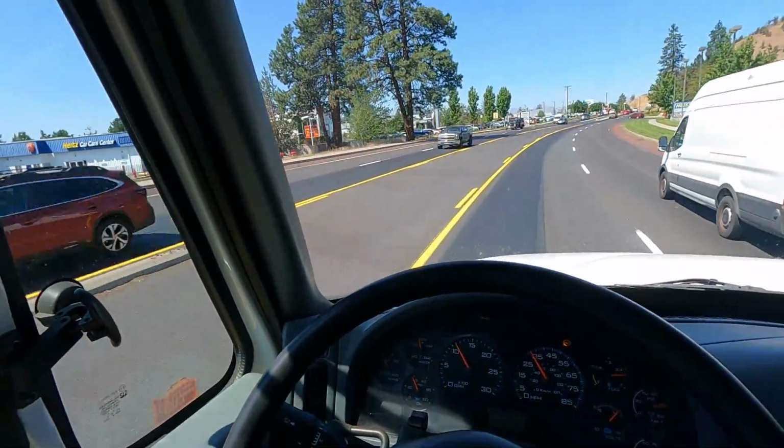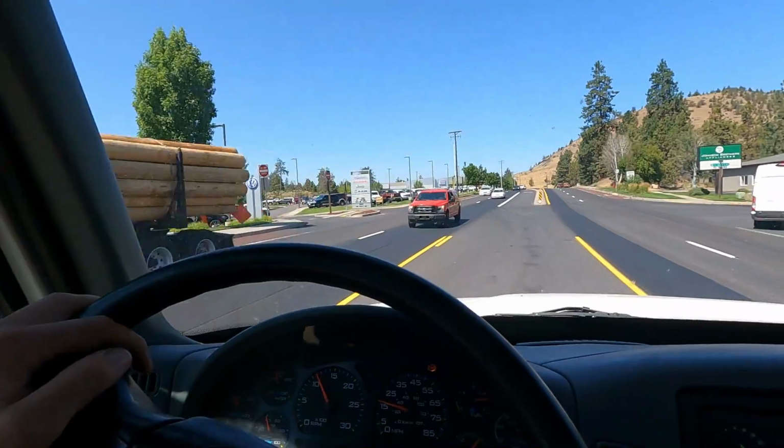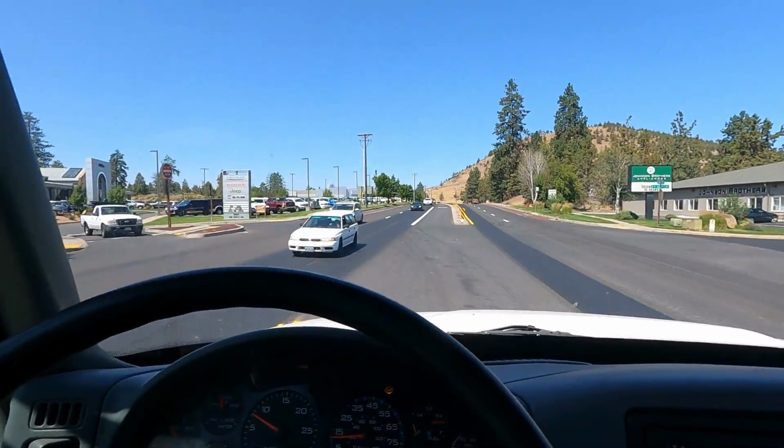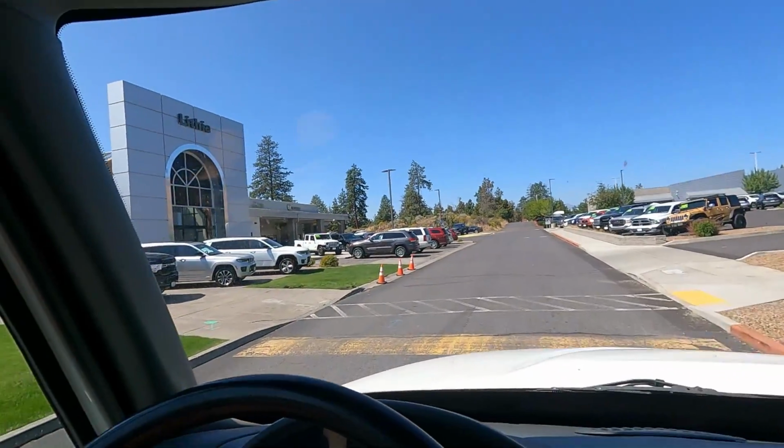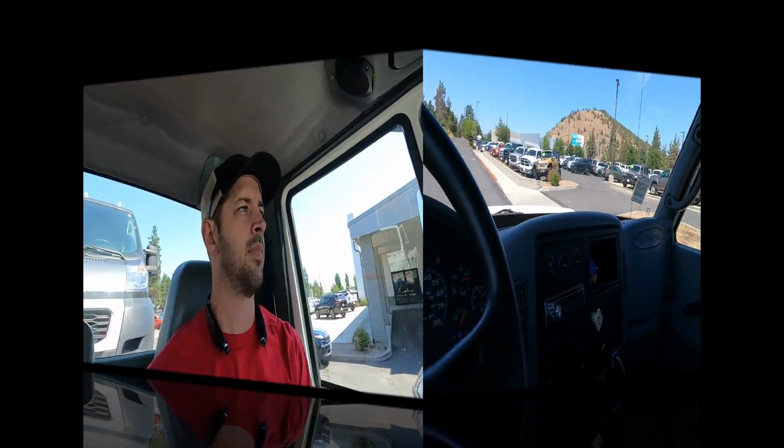So after a little bit of driving, we are back in Bend, and the van is still behind us, so that's always a bonus. We're gonna get pulled into the Dodge dealer here, and we'll find somewhere to stick this thing. Okay, we just ran inside here, talked to the service department, asked them where they wanted it, and they said wherever's easiest for you. And that is nice, because a lot of dealerships like in that spot right there, no matter how hard it is.